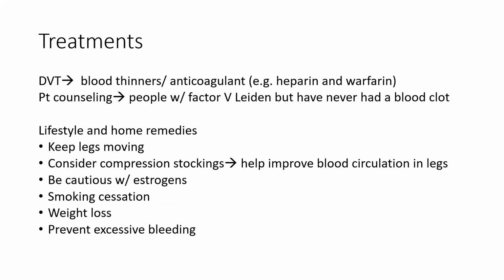So the treatment depends on the medical history of the patient. For patients who have deep vein thrombosis, you can give them blood thinners or anticoagulants such as heparin and warfarin.